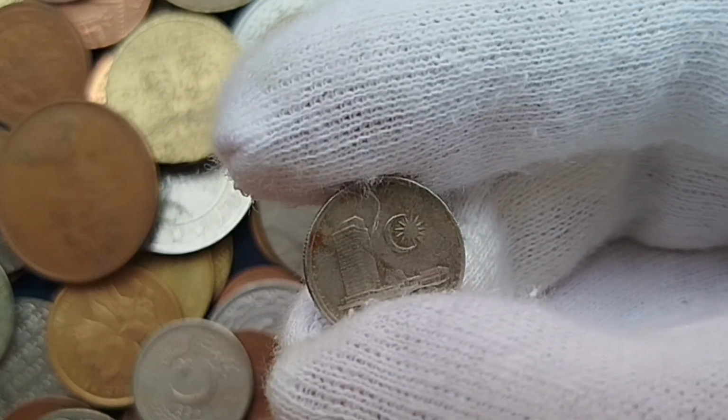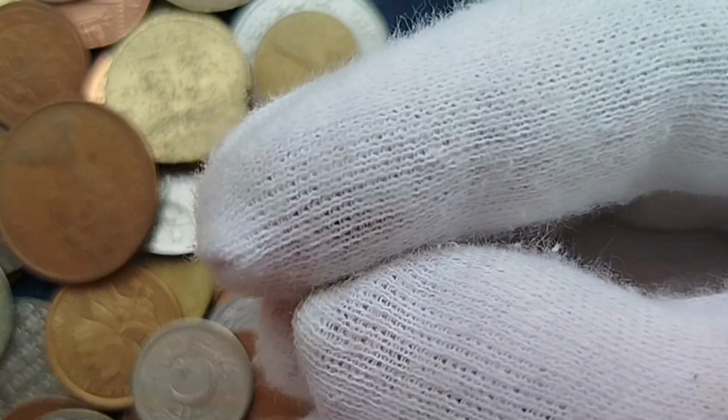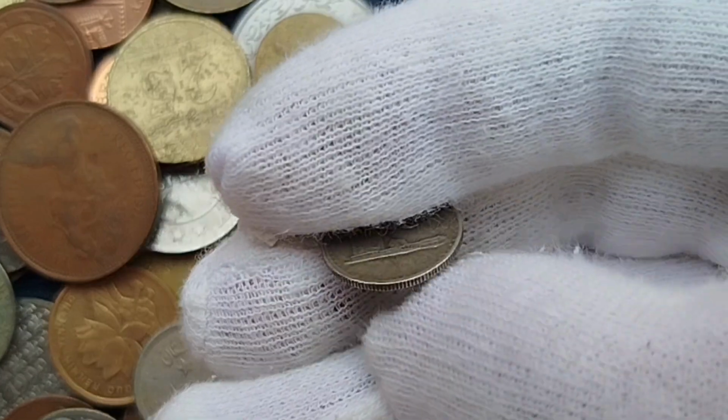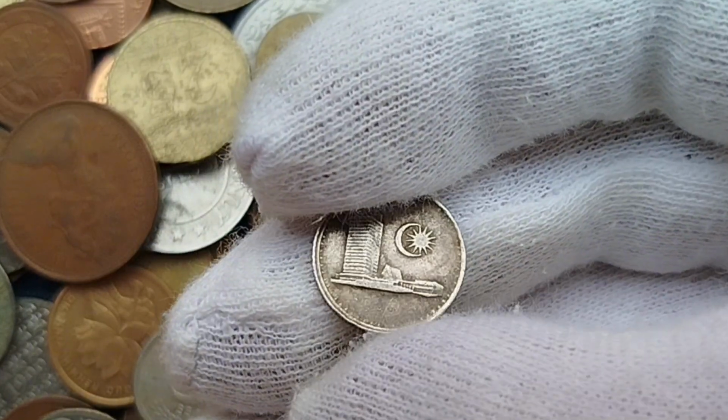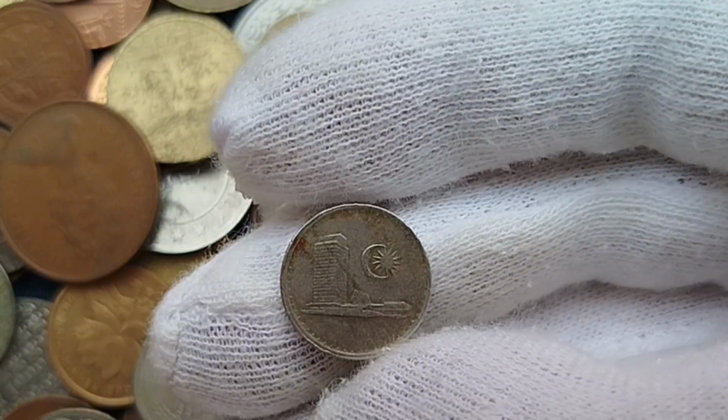It was a companion in everyday transactions, and because of its small size, it became a common sight tucked into coin purses, drawers, and car ashtrays. The 5-sen was small, yes, but mighty in its presence across Malaysian households.